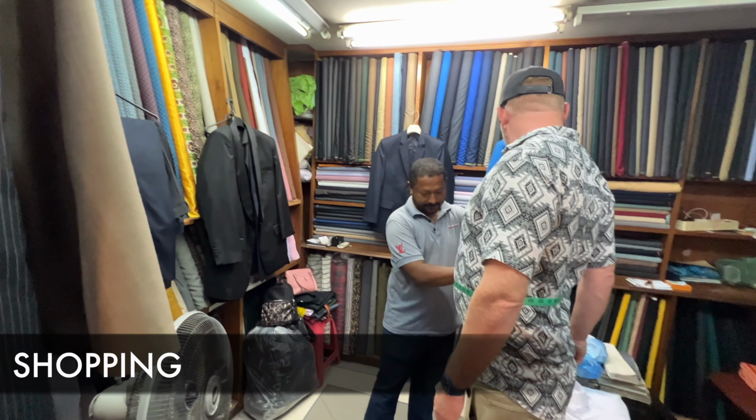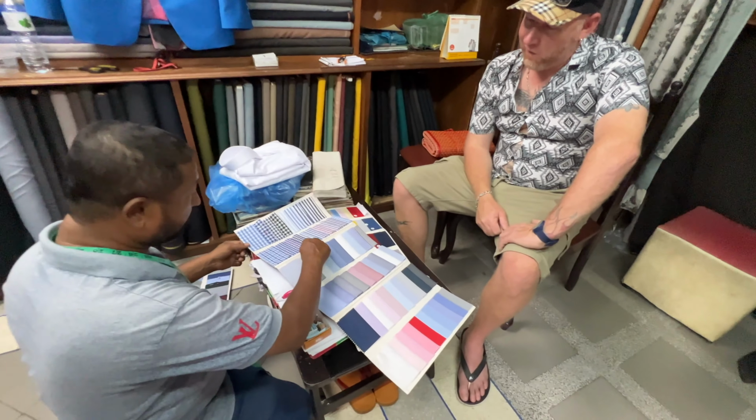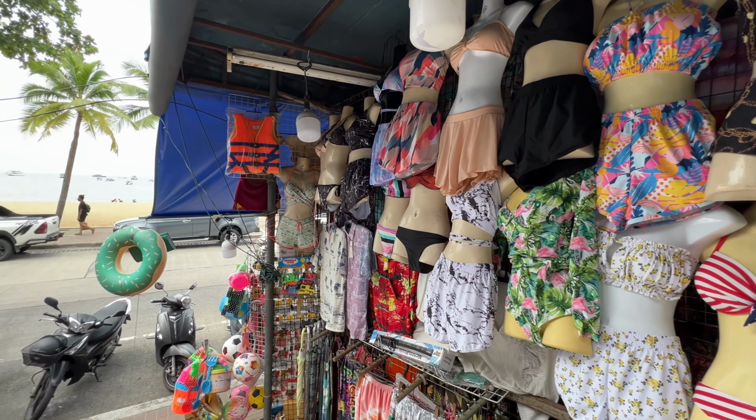Next up is going to be shopping. Some of the shopping includes getting tailored for a suit or custom shirts, which I did while I was here. They also have plenty of other shopping, souvenirs, and cheap accessories that you can pick up all across Pattaya.